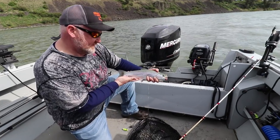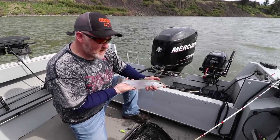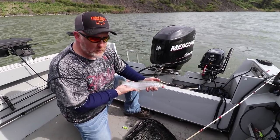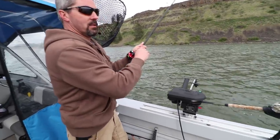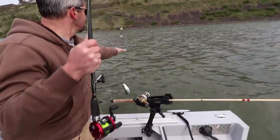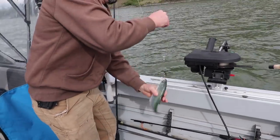I'd say 16, 17 inch rainbow, nice and healthy. Just about the size we're looking for. Maybe we can find some browns to match this man. Maybe we can find his big brothers as well. So let's get this guy in the cooler and find some more.